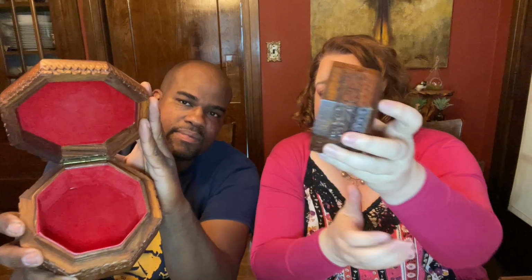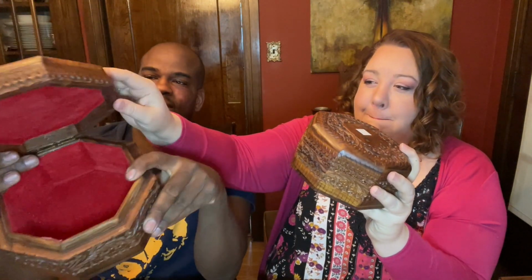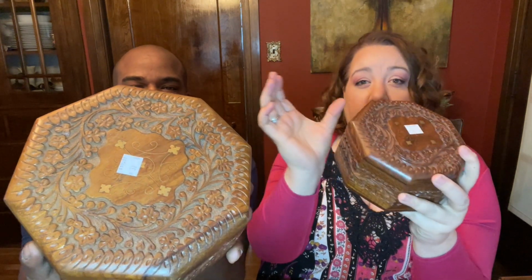It was actually designed to nest right inside. But guess what? There's more. There's another one. There was a third one. A big one. Show them the front of this. Look at how beautiful that box is. It's nice and large. Very beautiful. This one was $8. The small one was $5.